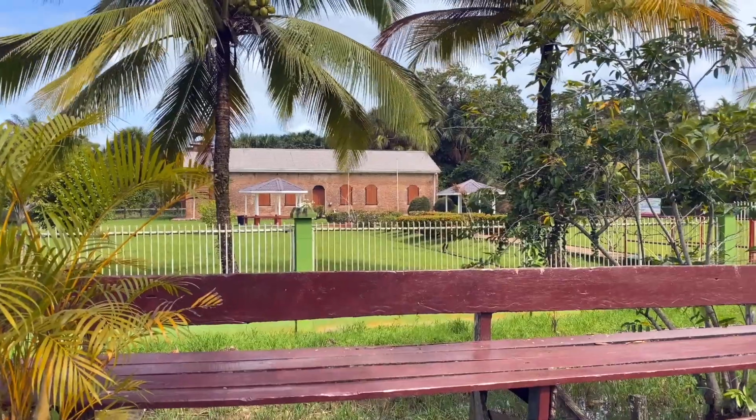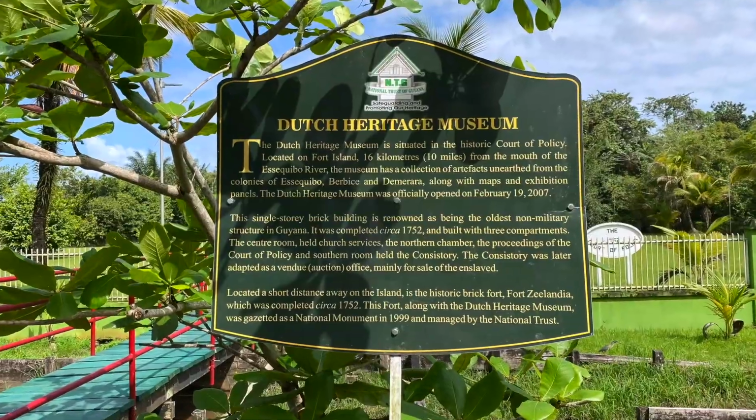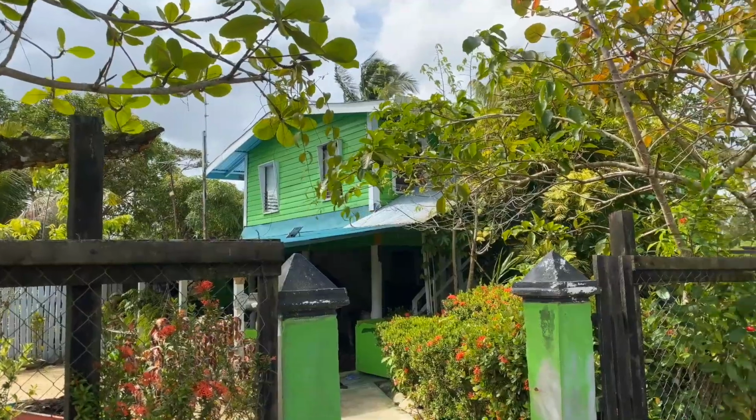This is our first stop, Port Island. And that's all I have to say. I'm just kidding. I will give you more information a little bit. The Dutch were the first Europeans to settle modern-day Guyana.